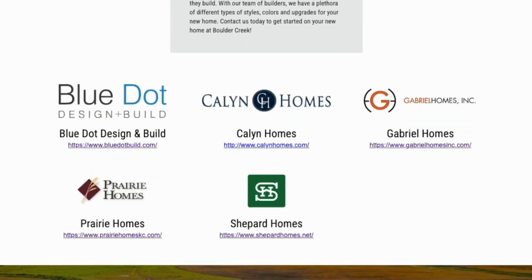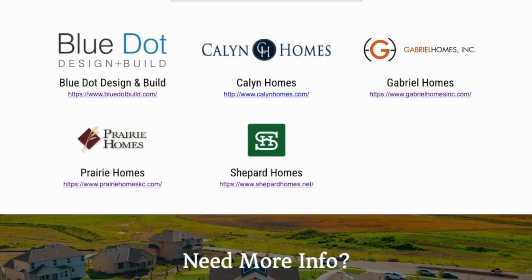So as of right now, there are future plans for expansion. There will be a couple more builders coming in, but as of right now, you've got 5 unique builders here in Boulder Creek. You've got Blue Dot Design and Build, Calyn Homes, Gabriel Homes, Prairie, and then Shepherd Homes as well.